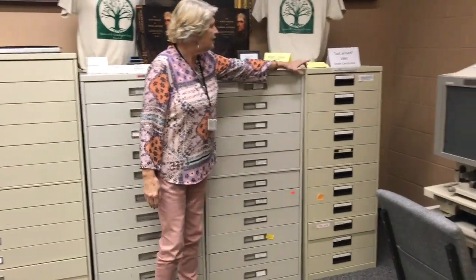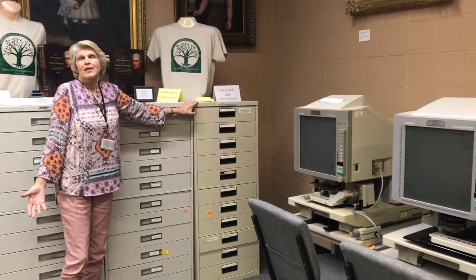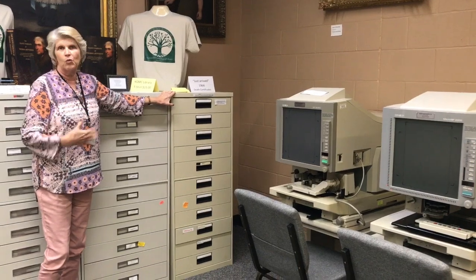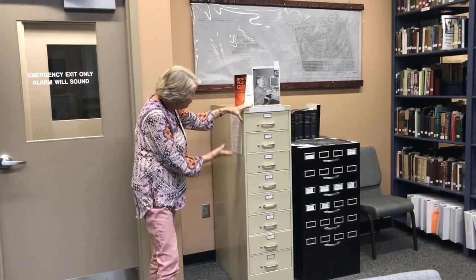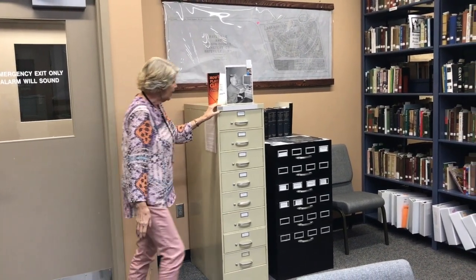We also have Kentucky death certificates, 1911 through 1964. There were no death certificates prior to 1911, nor were there birth certificates prior to that. You might have to find it on a census record and count back, or you can maybe find it in an obituary or in other ways, but there were no birth certificates or death certificates prior to 1911. We also have Mason County tax lists that run very early. Then we come to the Adams County, Brown County, Ohio, and other Ohio information in this cabinet.